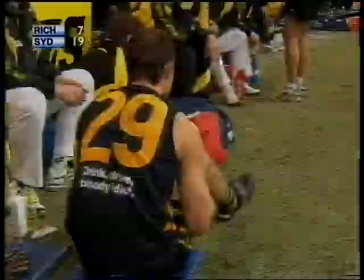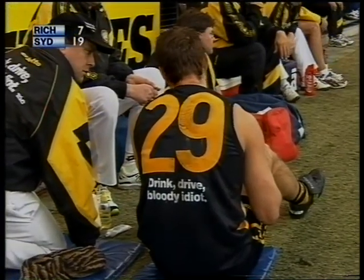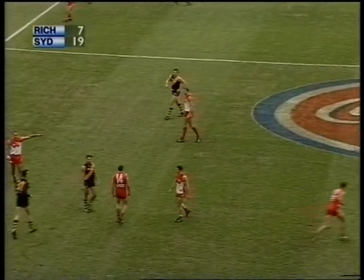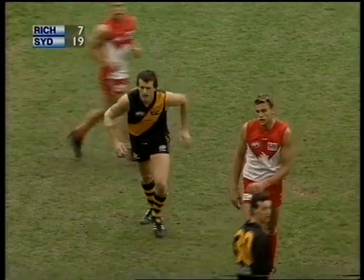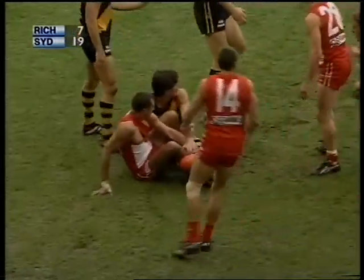Saddington, a good spoil on Ottens. Tigers trying to use their extra height there. And Gale and Ottens continue to rotate and push around. Gale coming up from the forward line to take any throw-in that's on the wing and pushing Ottens back into defence to give them the extra number. Wayne Campbell pushing hard, just trying to keep body contact with Wayne Swass. There he is. And picked the free kick out.